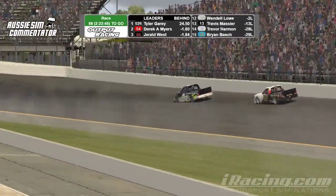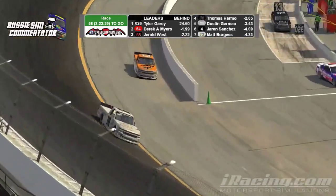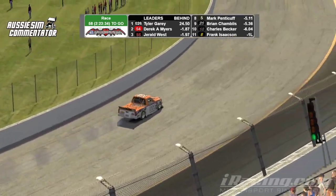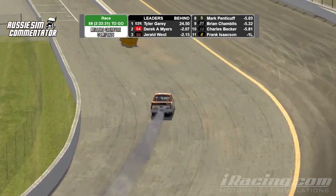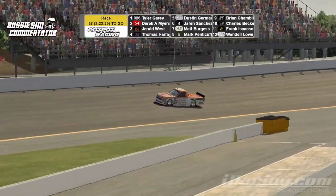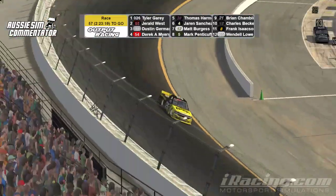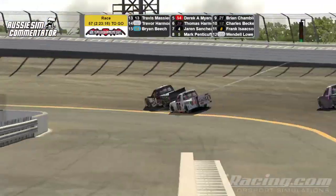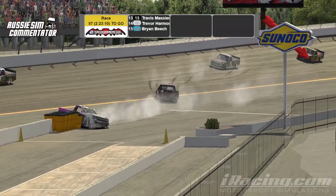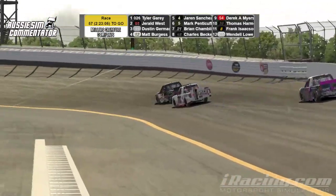As we've got a bit of smoke up ahead. I think that's the 022 car, and it is Wendell Lowe. Let's see if we can see what happened to Wendell there. Oh, we got a caution. Wendell got it all wrong on the exit of turn 4. Oh, we got the 54, Derek Myers going for a spin. Thomas was caught up in it. And is actually caught up on the barrels there at the end of the pit straight too.